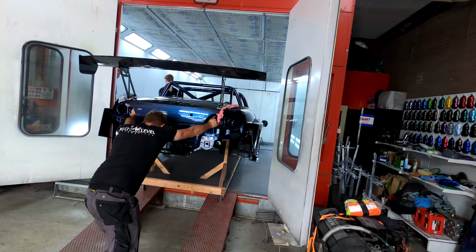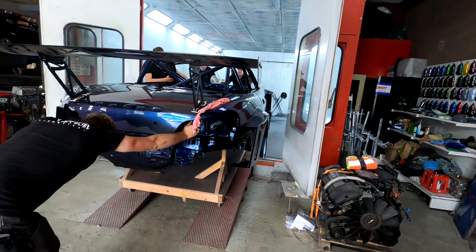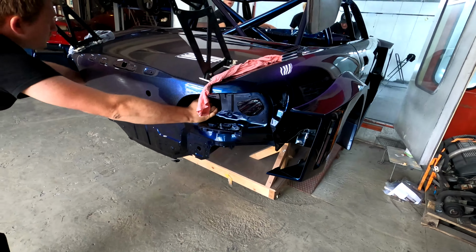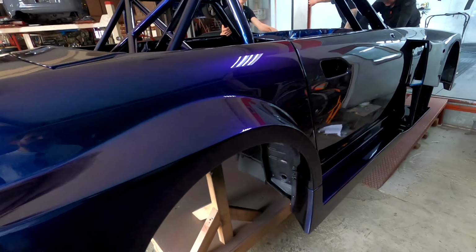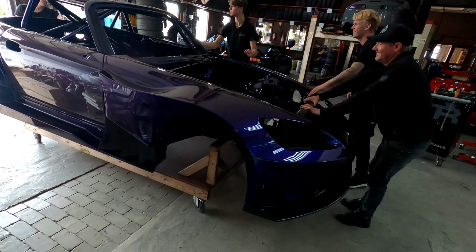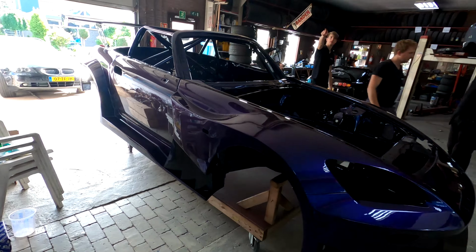Is that thing heavy? Careful of the tail behind you. Fuck me, dude. Holy cow.